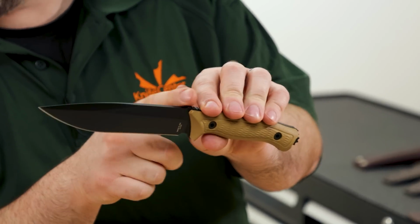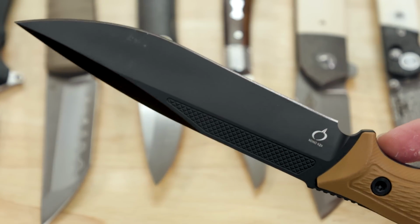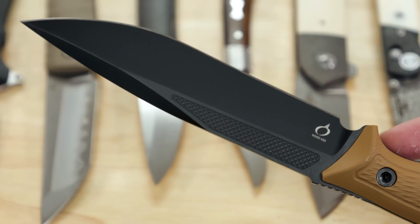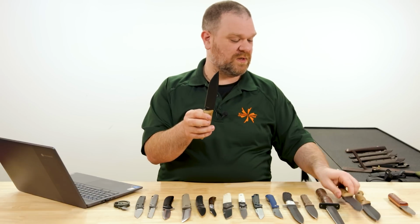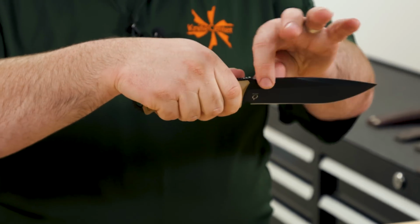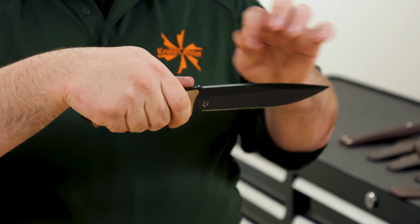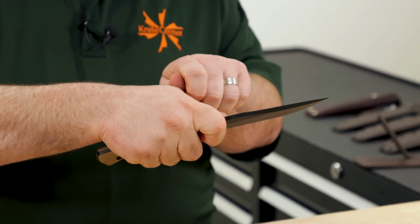$250 for this one, 6.06 inch blade. So despite being kind of the same blade length as this previous one, it is a little bit more expensive, and that comes to what you get along with it on the sheath, and I'll get to that in just a minute. But this one has some interesting checkering here on the blade that could give you some extra grip if you were choking up on it a little bit.